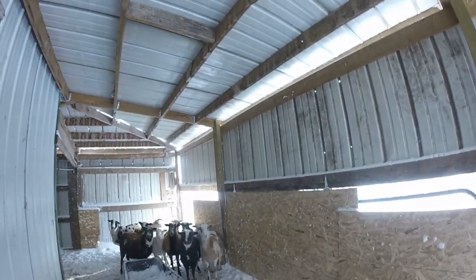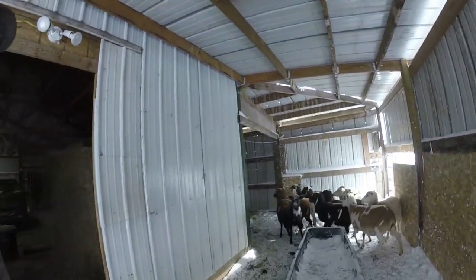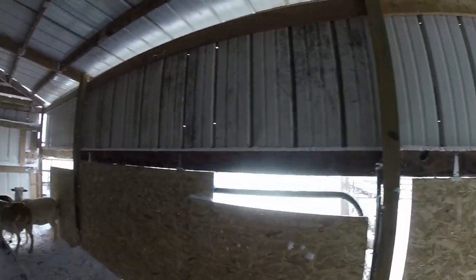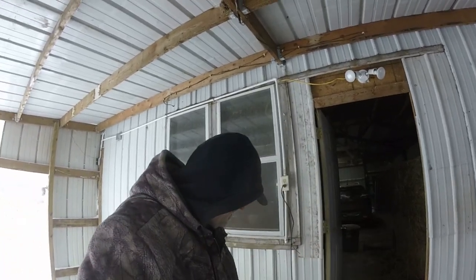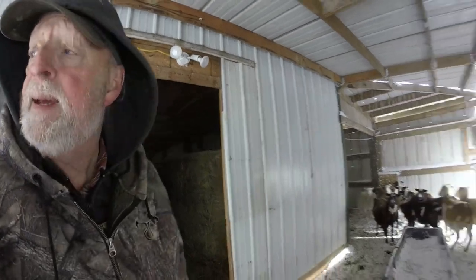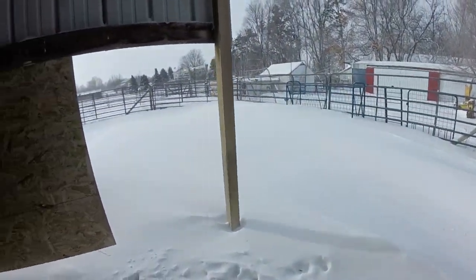Let's go around the other side. All right. Normally in years past, this would be it. They'd have the run-in. You can see it's not too bad, but even though I lowered all these down that I put up last fall, the way the wind blows, you're still going to get some snow in. They get their water, and like I said, they haven't. There's the closest tracks to going outside.